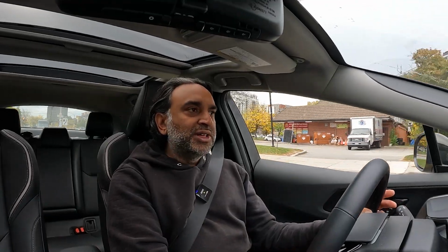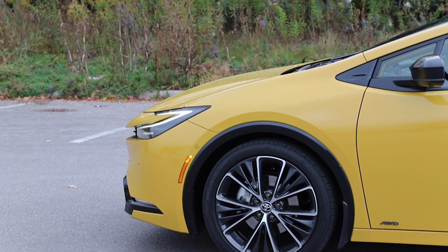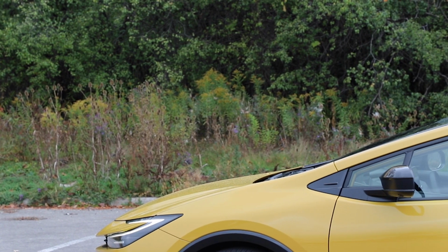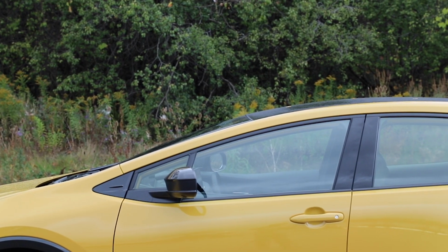Now, it is small, it is low, so cornering handling is done extremely well. You know, don't rip this around twists and turns at excessive speeds. But again, for what it is, and being so low to the ground and practically being a wedge, you do get exceptional cornering and handling here.